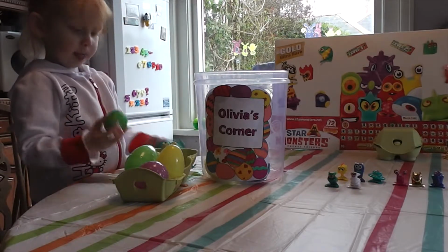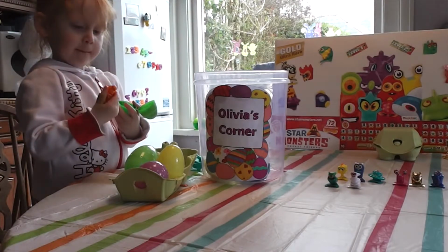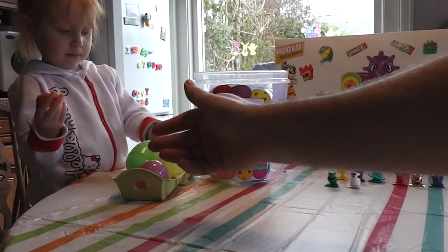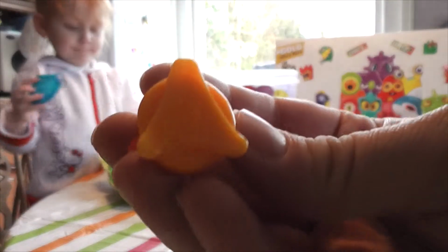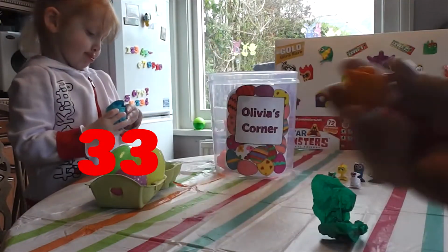What colour is that one, did you say? Green. Oh, wow. This is not green, is it? No, it's not. There we go. Right, what number's that? It's number 33. Look at that.